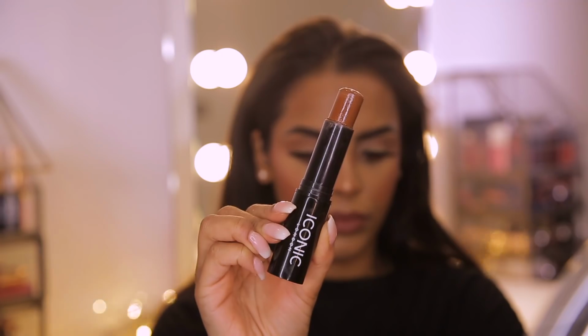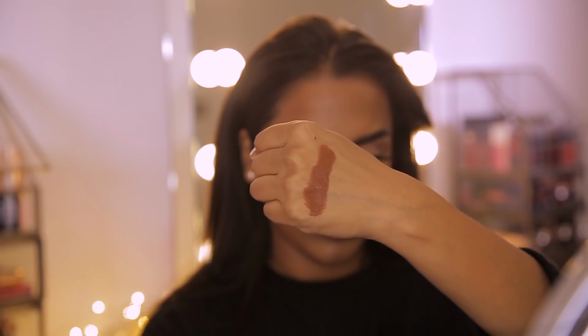Now if I'm gonna go full on bronze, I want to be bronze to the gods, then I will use my iconic London pigment stick. This is in the shade 5.1. Now this is a lot darker than my natural skin tone, but I love the undertone to it, and because it's so pigmented, I need to be very careful. You don't need too much of it.